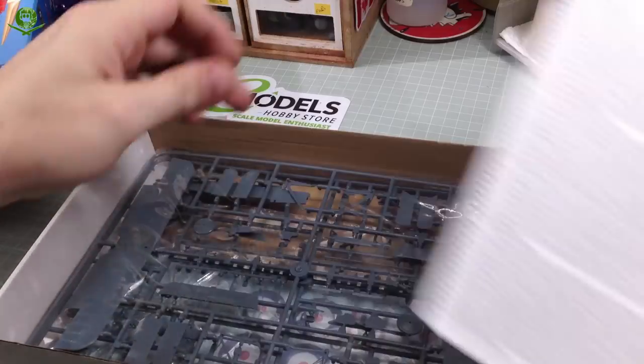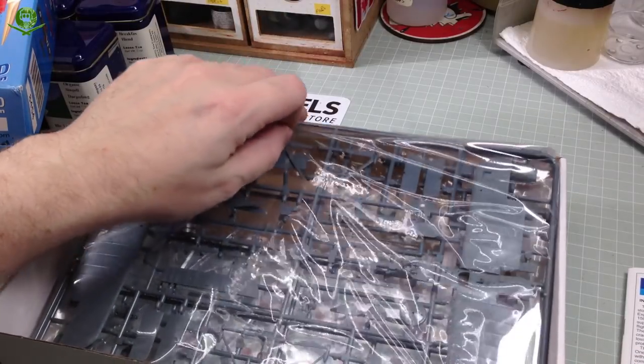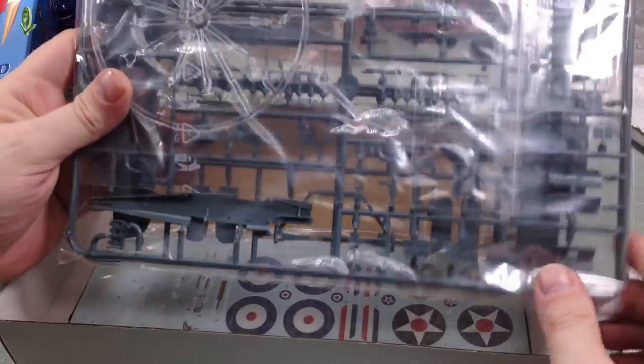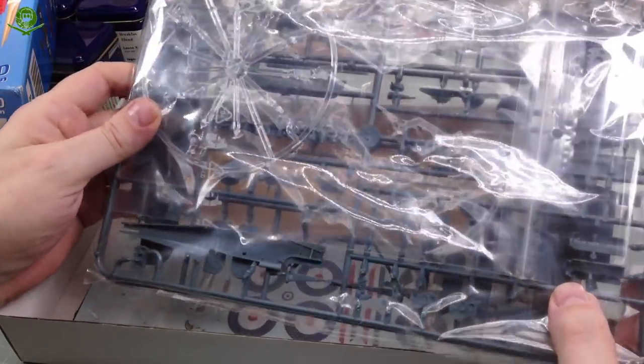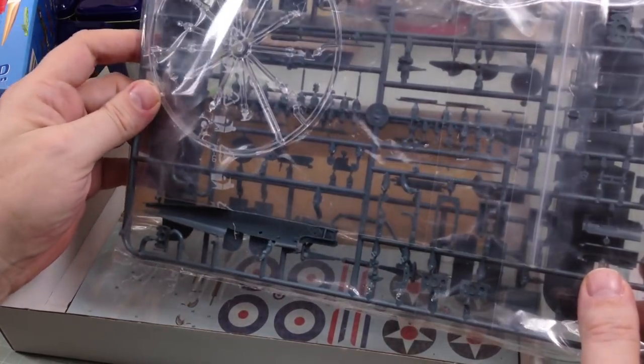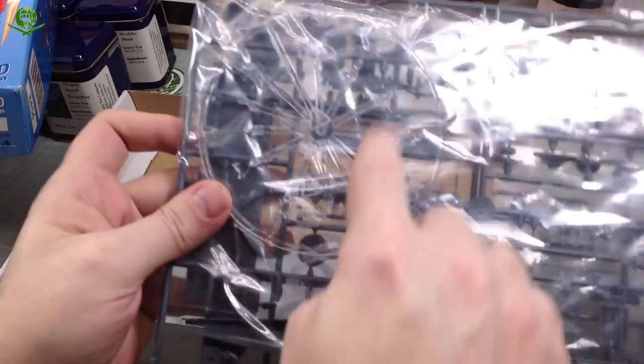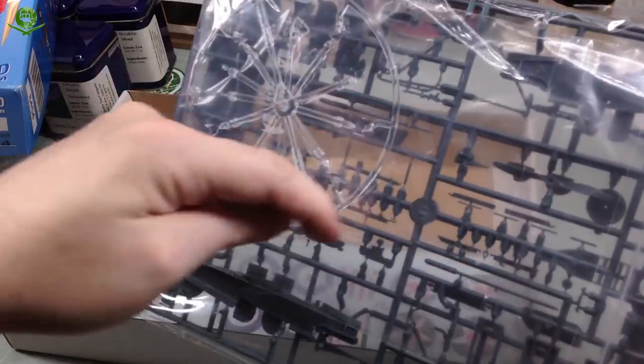Dude. What scale are we on? It's a weekend build, 148th. It's nice and big. It's a weekend build, so it's one of their more straightforward kits. Not super complex with tons of photo etch and stuff. So a nice, relaxing build. Lots of clear parts on a spinny wheel. I like that. A wheel of clear parts.